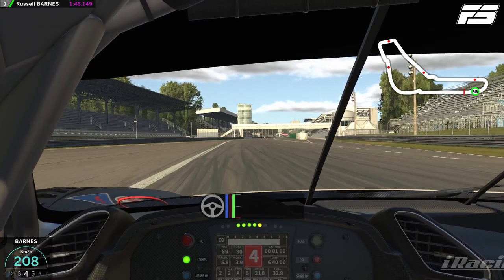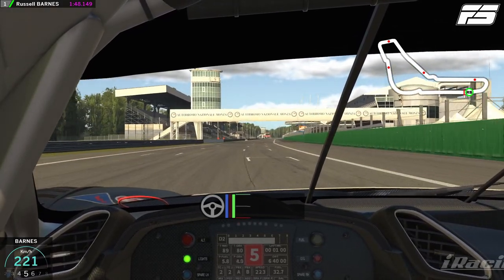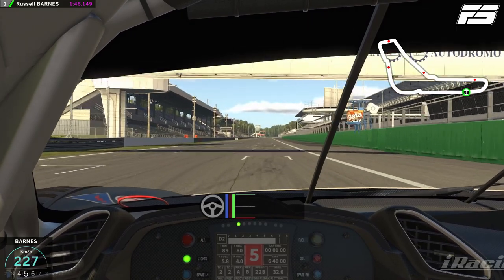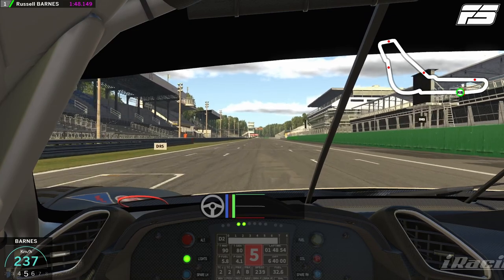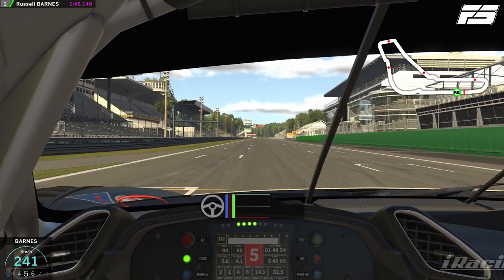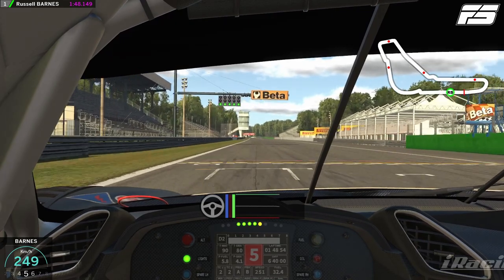Okay, so that was my 148.149 at Monza in the Ferrari 488. We're just crossing the line again, same lap. And we're naturally going to want to position the car over to the left. We're going to want to touch the steering as little as possible here.